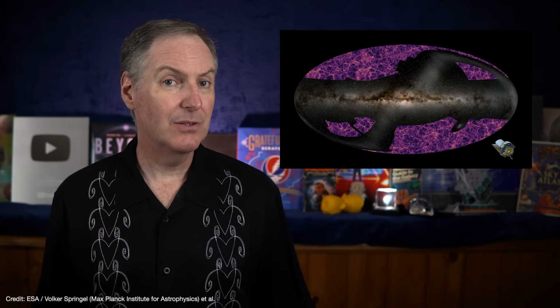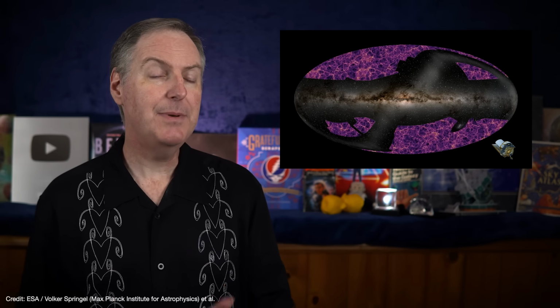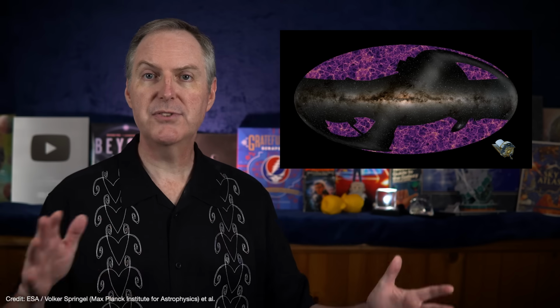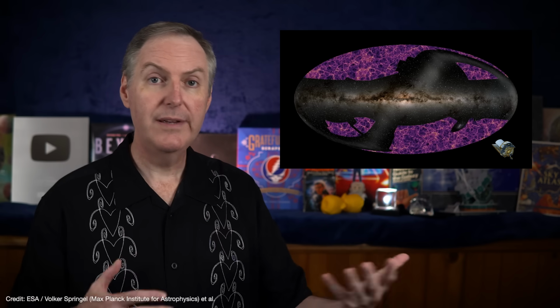So, what can we expect to learn? Well, with a map this deep, it becomes possible to determine things like whether dark matter is smoothly distributed throughout the universe, or if it's clumpy.